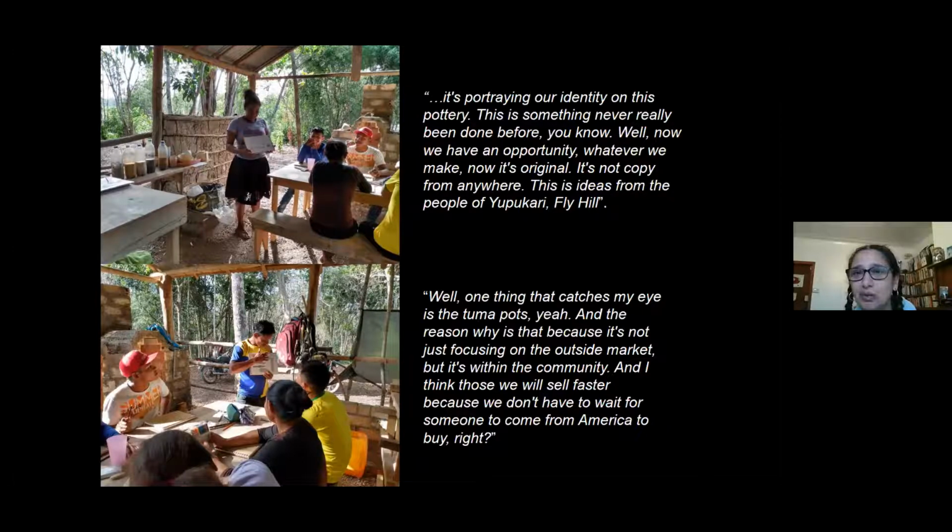A lot of the things that they were making before were much based on other people's ideas. And I think there was a lot of, I don't want to call it imposition, because people are always doing it with a good heart, in terms of saying, oh, well, look at this, you should make something like this. But a lot of the help that they got before was very much about making things that other people made, or trying to copy things that other people had made.